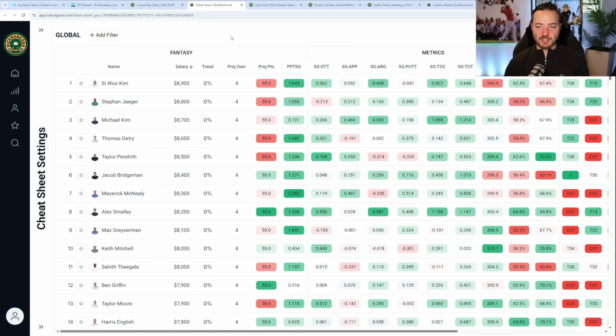Here's the 8K range. And now there was that huge drop off from Rory and Scotty to the 9K range. The drop off from the 8K range is almost indistinguishable. And in fact, I would argue there are a lot of really good plays in the 8K range that are better than the ones in the 9K range. I'm going to start with Alex Smalley here.